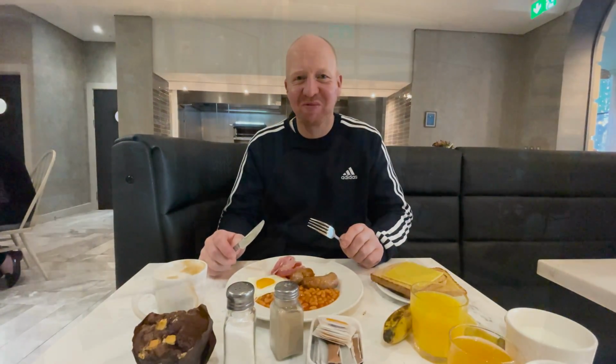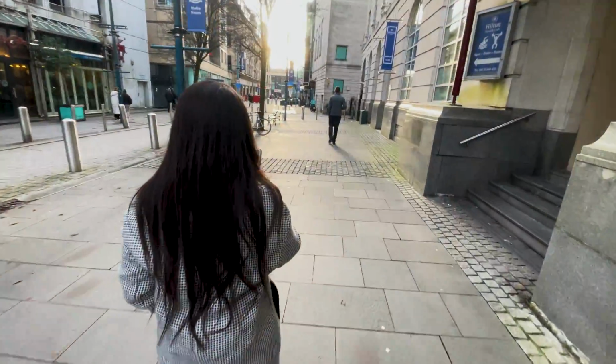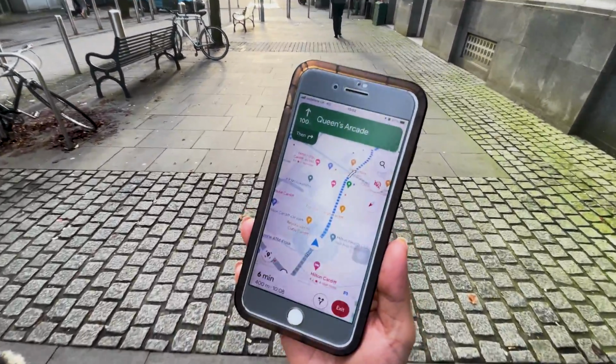And then it was time to head out onto the streets of Cardiff to find our way to the first stop. So where are we going now? We are going to Museum of Cardiff.